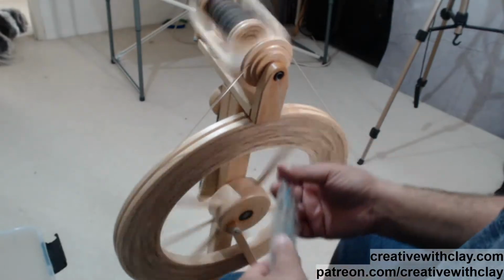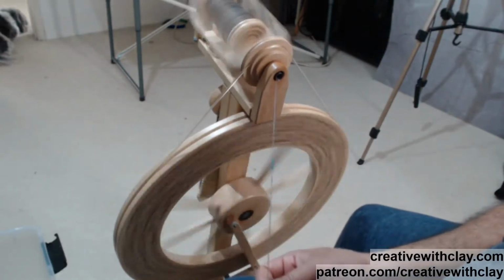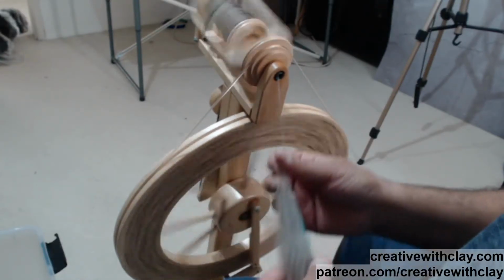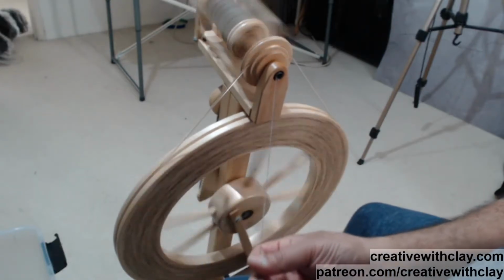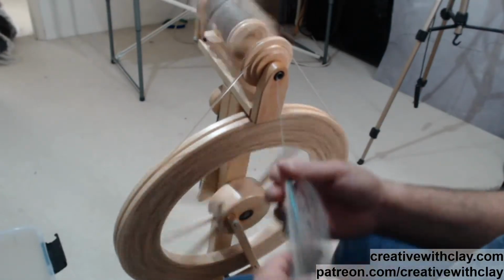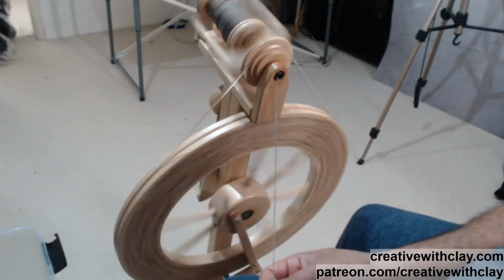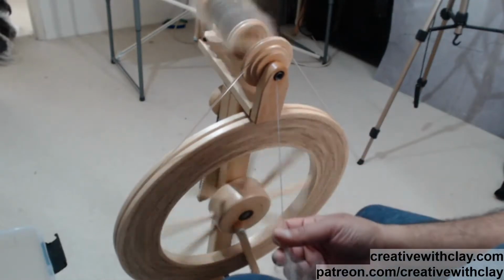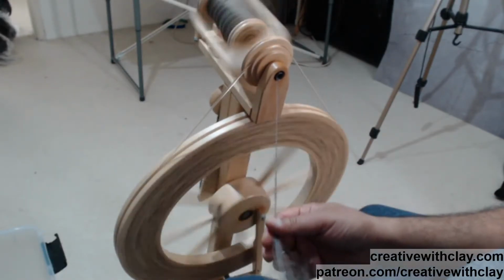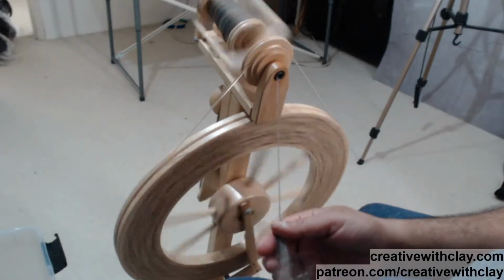Do I ever spin singles to stay singles? No, I haven't yet. Do I spin singles to let them stay on the bobbins forever? Yes. They are all meant to be plied at some point, but I have bobbins full of singles kept there. So that I do, but I have not yet. I have done it only once when I was doing that color study of spinning one braid in many different ways, and I did spin singles out of it as well and knit a sample of it. So I have done it just to see if I can do it, but not an entire braid or bobbin or anything like that.